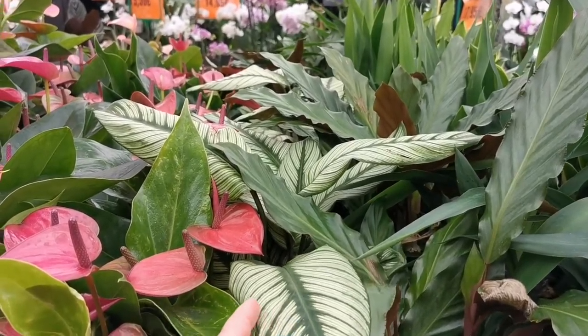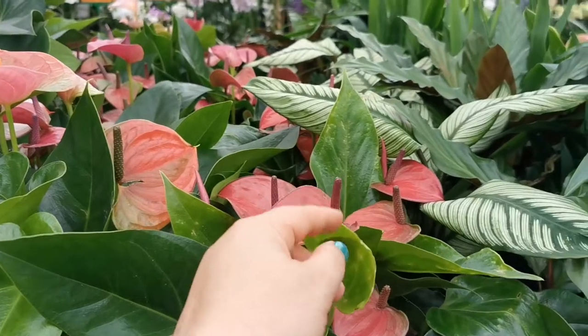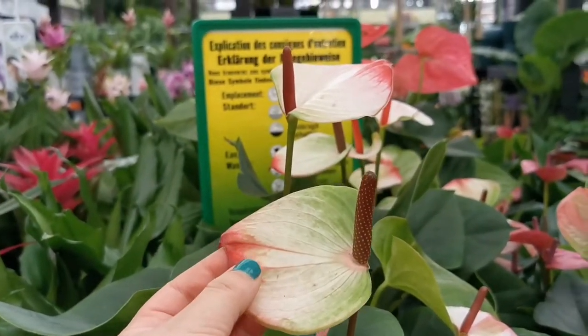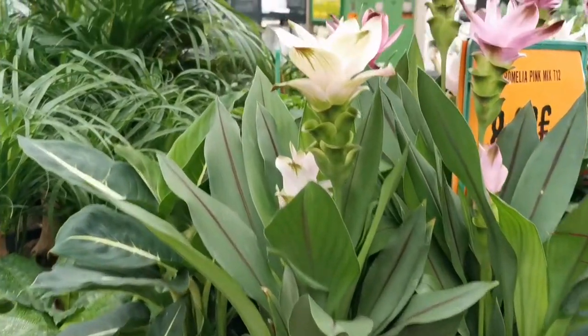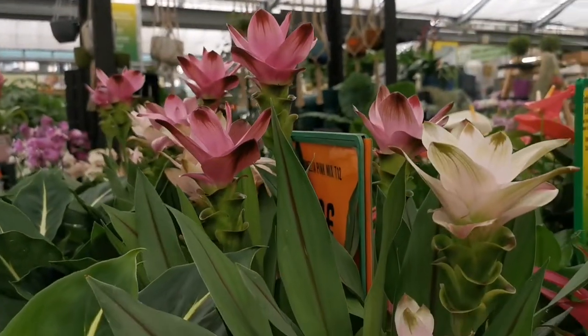This one, I really like the leaves. It's really pretty. And of course, these are always a joy to look at. And this one, I don't think I've ever seen this combination yet. It's really pretty. So I don't know the name of this one.